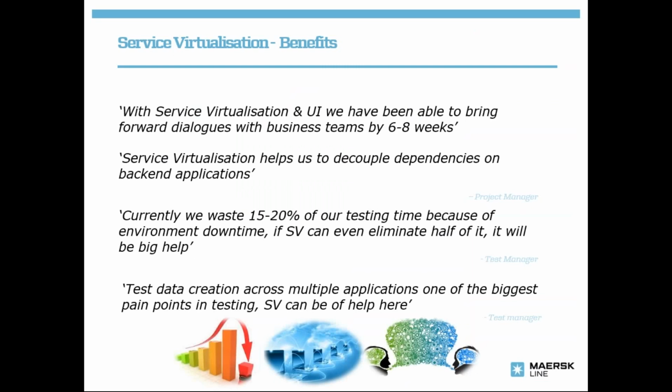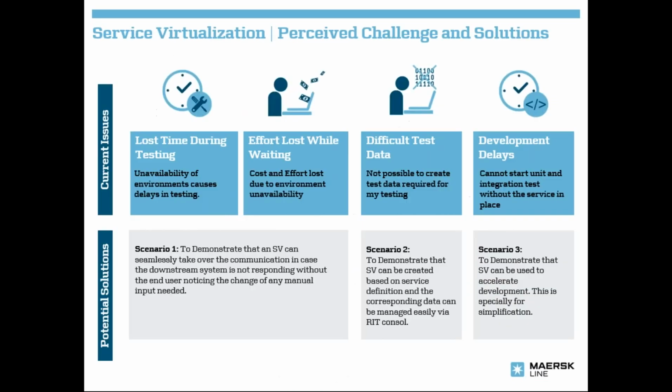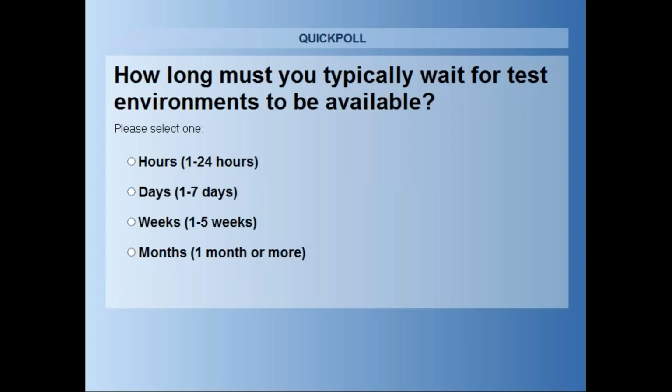What I'd like to do now, gentlemen, if it's okay, is jump to the next polling question and understand what the audience thinks. The question here is, how long must you typically wait for test environments to be available? Select one of the following. Are we talking hours, 1 to 24? Is it measured in days? Is it measured in weeks? Or, heaven forbid, measured in months? If you can give us your answers.